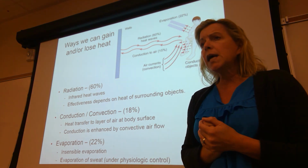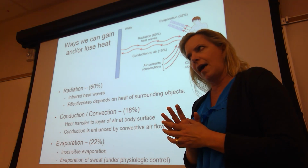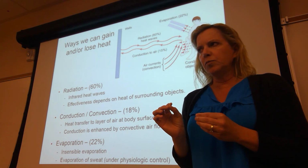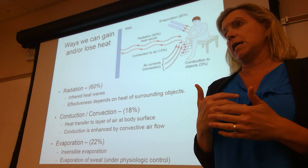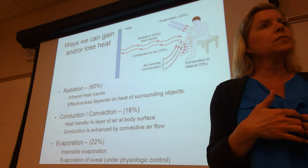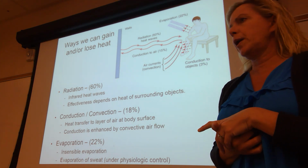Most textbooks say it is a solid object, and we know better than that, don't we? It is not necessarily a solid object. Rather, we are physically touching something like air around us, water around us, but also the solid objects around you.